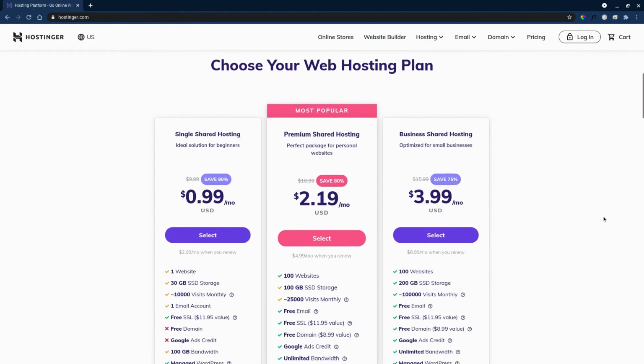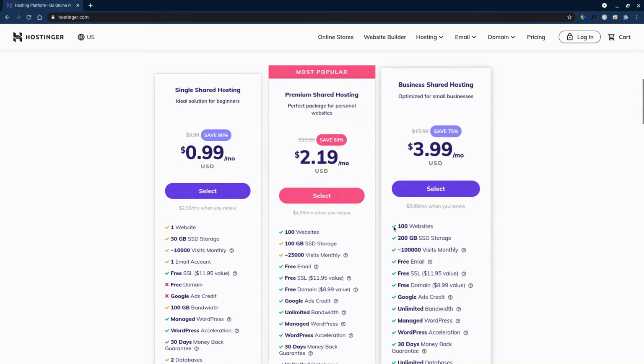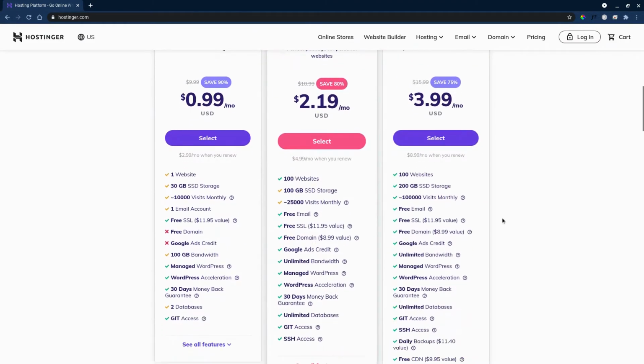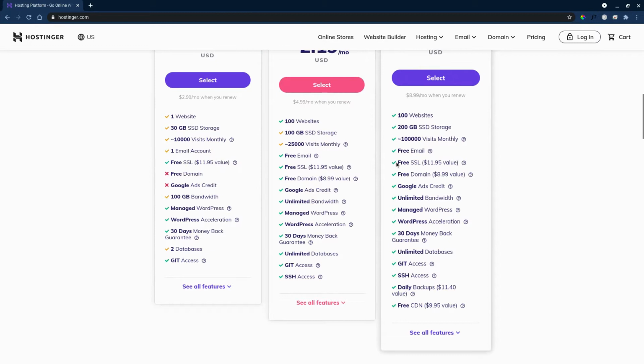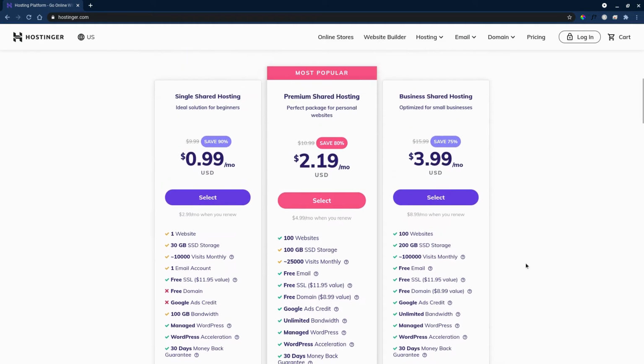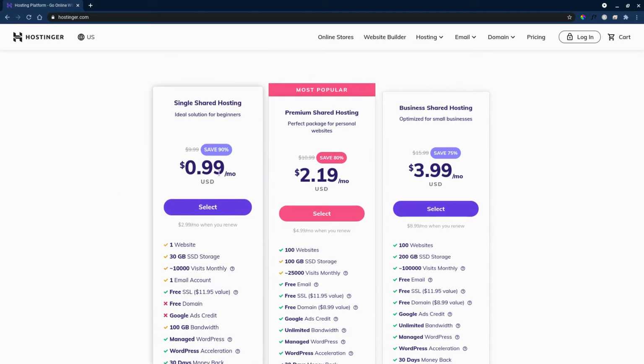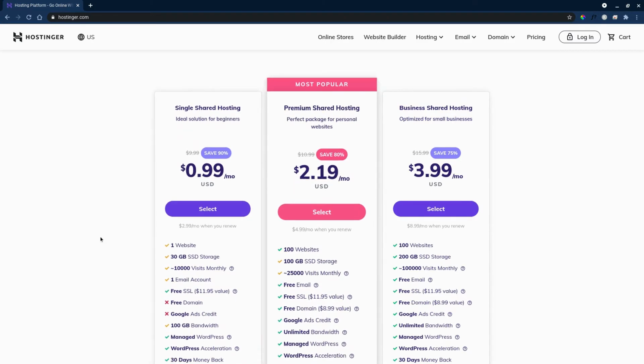If you go down to the pricing, I recommend the Business shared hosting plan because you can have essentially unlimited websites. You get your free email, free SSL, which is security, you get a domain, and you also get a free CDN, which makes your WordPress website super fast. But if you only need a website, for example, to apply to affiliate programs like the Amazon affiliate, just go with the absolute cheapest option of 99 cents, make a website, and you are ready to roll.